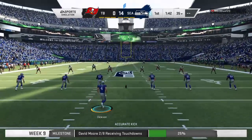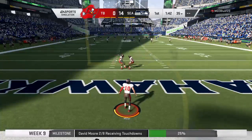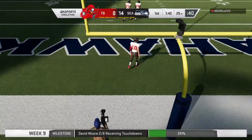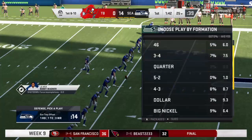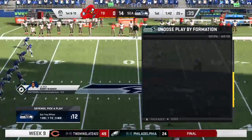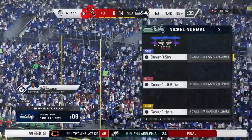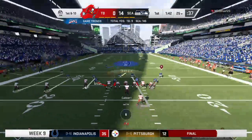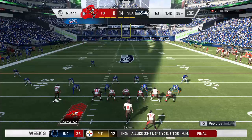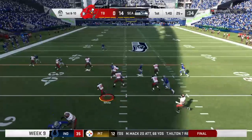Set now to kick this one away, and off it goes. And this will be a touchback as that sails over the end line. The offense back out there at the line, ready for their next drive. Already down 2 touchdowns here in the first half. This becomes a pretty important drive, doesn't it?